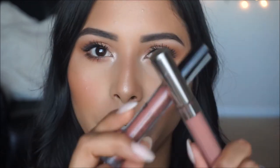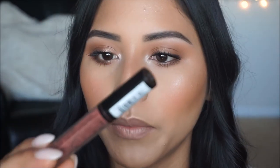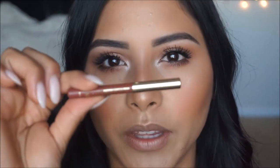Alrighty, so lashes are on. And so moving on to the lips, I'm thinking of using two colors. This one's a little bit more on the pinky side, and then this one from NYX is more on the orangey side. So I like to mix them both together to give it like my perfect shade, I guess. So I'm gonna go ahead and outline my lips with the Milani Spice pencil. And then I'm going to go in and fill in with those lippies.